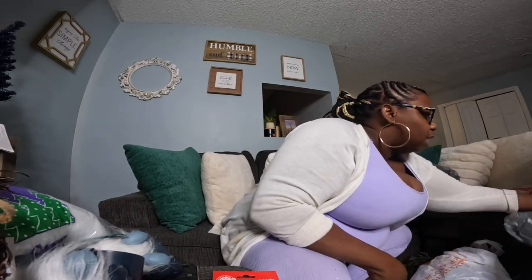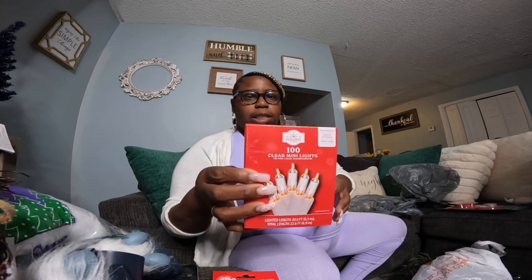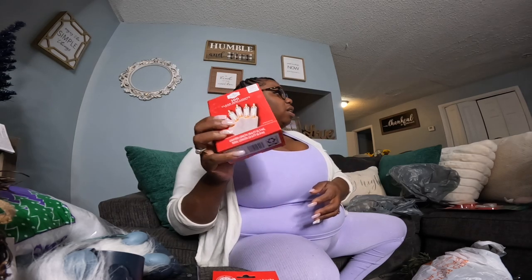And then I got these little gold reindeers right here from the Dollar Tree. And of course we got four packs of lights to go on the tree. They're 100 clear mini lights, and they were, I think, like $2? $2.97 at Walmart. So that concludes our Christmas ornaments and things that we're gonna put on our tree and decorations. And I'm gonna pull y'all back up once I open the tree.